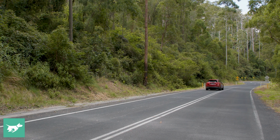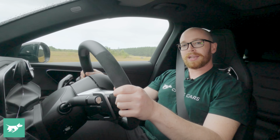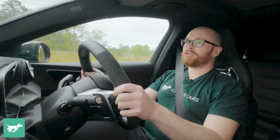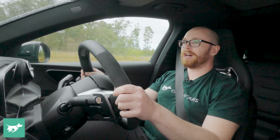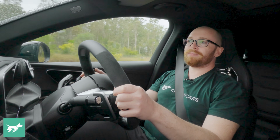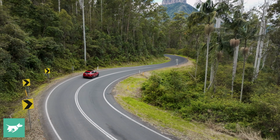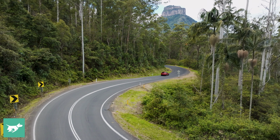Does the GLC 63 sound good? Yes, it does, in its own way. There's a little bit of turbo hiss under load, which is really fun. There's some sort of high-tech futuristic sounds coming from the electric motor. And in the sportier modes, you get some artificial intake noise coming through the front speakers, which I personally don't love, but it does add something. There's no denying it though, it doesn't sound anywhere near as good as that old 4-litre twin-turbo V8.